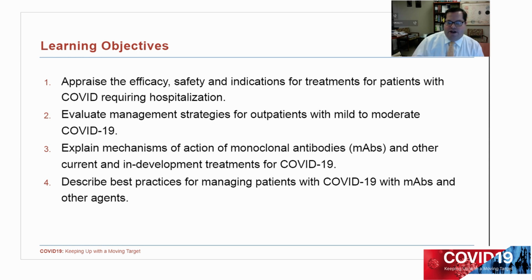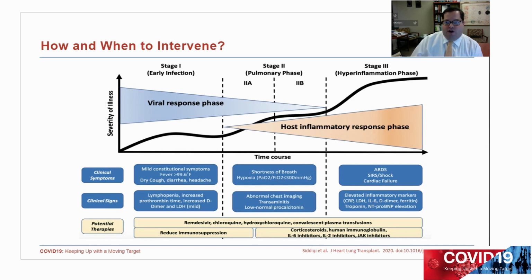Thank you so much. So today we're going to be talking about the treatment of COVID-19. Everyone, I think, is probably focused on vaccines. That's what's in the news. But unfortunately, there are still a large number of patients that are getting newly infected that we need to think about how we're going to treat.